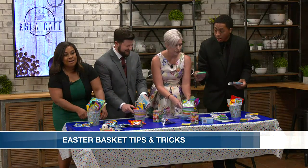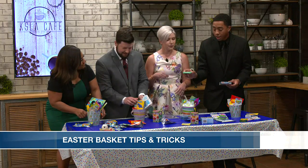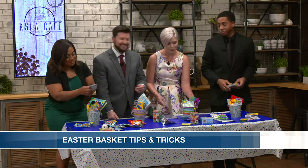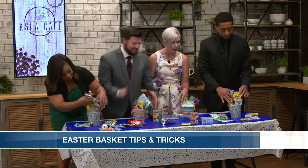Perfect. And Dom, Bisky said these Color of Kindness crayons are for you. They were perfect for you. I love these. And they're pastel colors. They were all happy stuff.